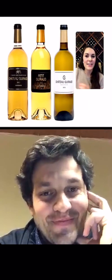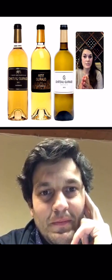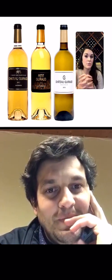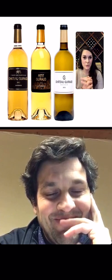In terms of the style of Château Guiraud, these are the three wines that you make at the property and that we carry here at Monsieur Touton. We have several vintages of Château Guiraud going back to 1996. We have some 96, some 98. I actually got to taste the 98 recently. It was beautiful. It's just super well balanced.